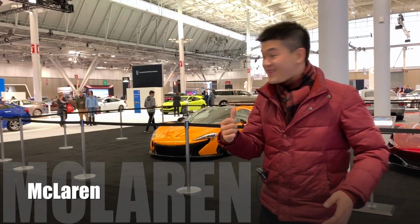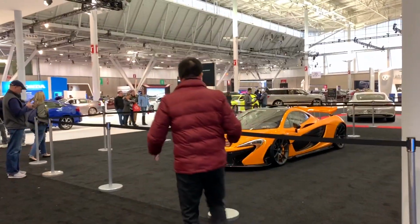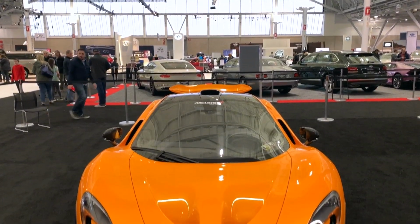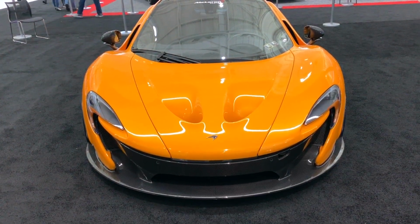Oh my god, is that the McLaren P1? Wow, come check this out. That's probably one of the most expensive cars here in the showroom.